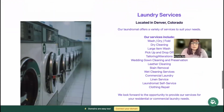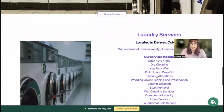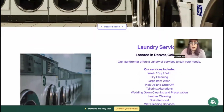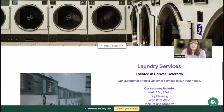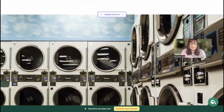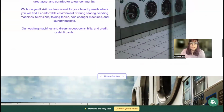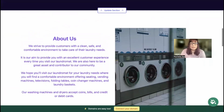Domains are really easy as well. If you have a custom domain, you can connect it by clicking on that yellow button at the bottom to connect it. It's super straightforward. If you don't have a custom domain yet, we really recommend that you get one to make your website look even more professional, trustworthy, and stand out from all your competitors. Go ahead and click on that button as well. You can actually purchase a custom domain through multi-sites as well.